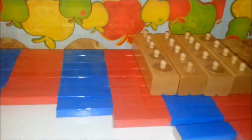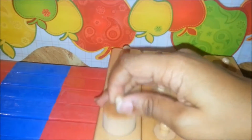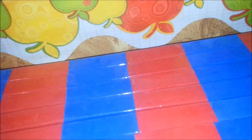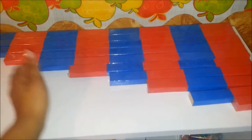Okay, so these knobs right here, I'm waiting to introduce these to her again. We did it once. She was able to do it, but I could tell she wasn't really interested. So we will introduce these to her at a later time. And then here we just have our counting rods.